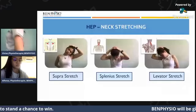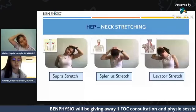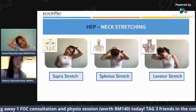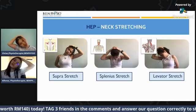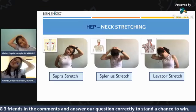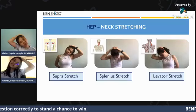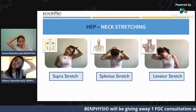Just put it like this, behind your back, and then pull your ear to your shoulder. You can feel the stretch. How long should we hold it? 50 seconds, 3 reps. You can do as much as you can because it's free of charge. Just do it, it's very good for you.